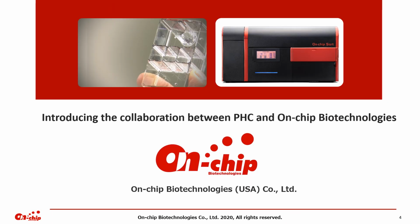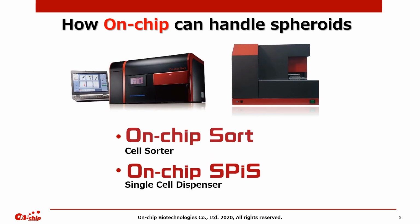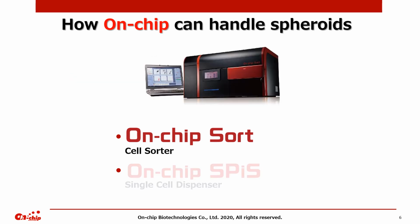So without further ado, I will dive into the cell sorting equipment first. I'd like to take the opportunity to introduce a new collaboration between PHC and On-Chip Biotechnologies. At On-Chip, we have two systems that would come in handy for stem cell and spheroid research. The On-Chip Sort is our microfluidic cell sorter, and the On-Chip SPIS, or SPICE, is our single cell or spheroid dispenser. But let's go ahead and start with our cell sorter.